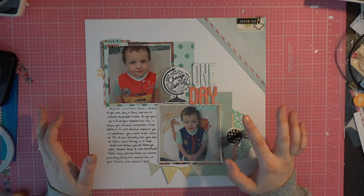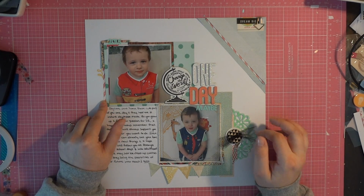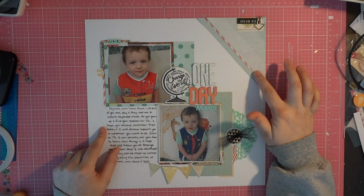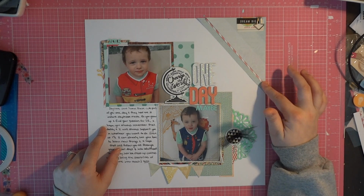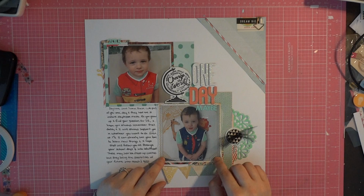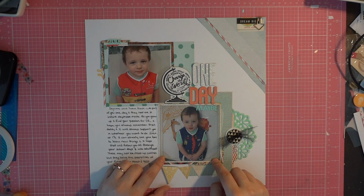These are not Instagram pictures, but I cut them to that. Just added a few layers behind them, and then just tucked little pieces here and there. I love this little layered corner right here. And I used one of the Amy Tan stickers that I've been having a hard time using, but I was excited to get one of those used up.